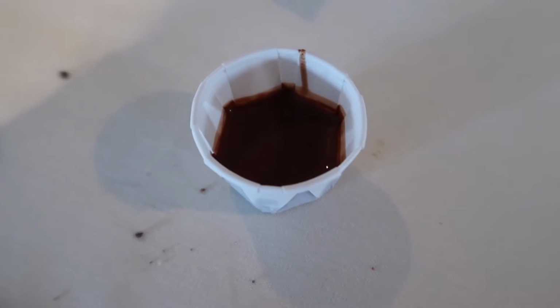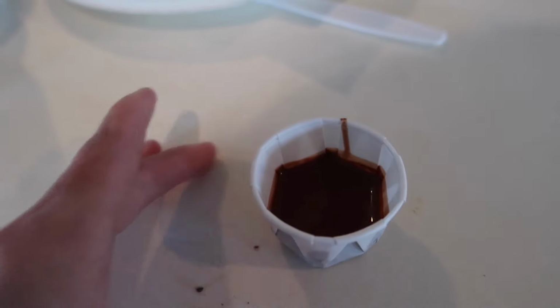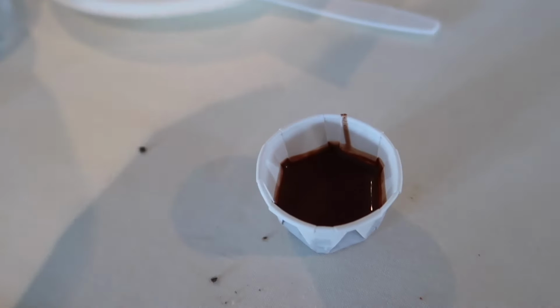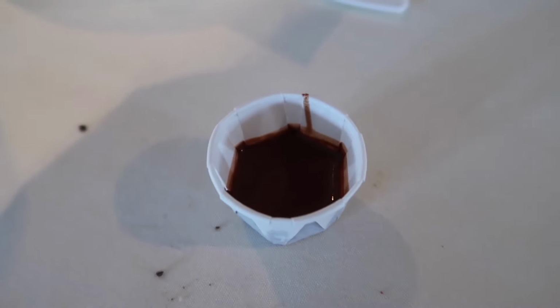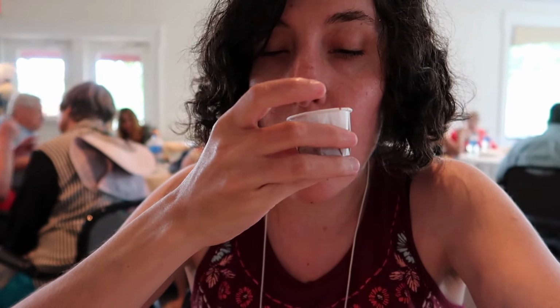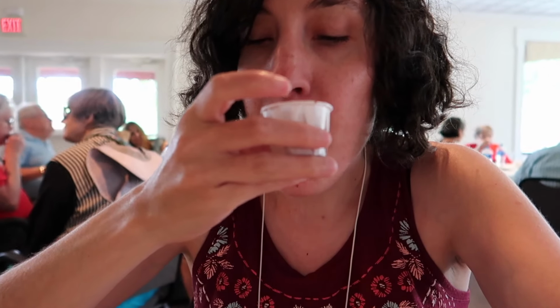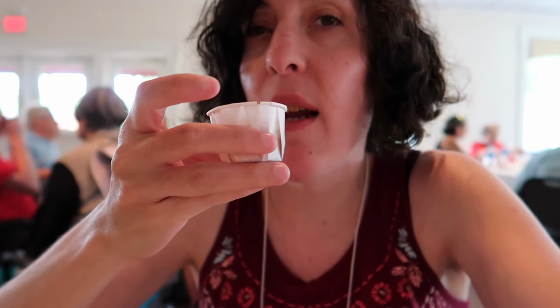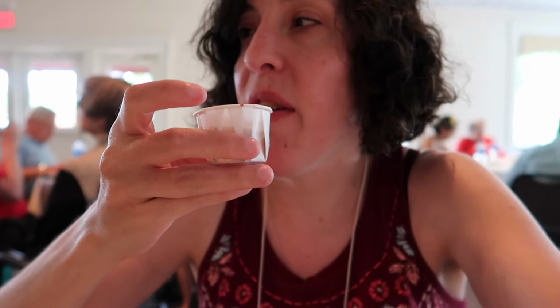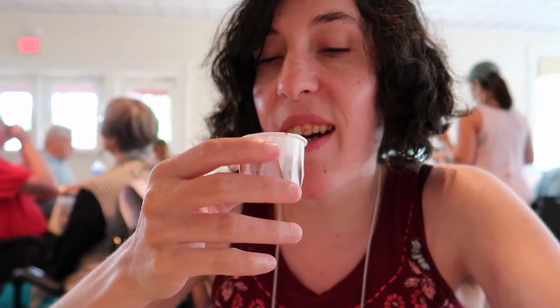This is some kind of hot chocolate drink. Do you recall if she said what flavor this was? I don't. It tastes like apple to me. Oh, okay. That's what I taste, but you may taste something else. Right. All right, let's try this. It smells spicy. Yes, it tastes like apple cider, but the texture of hot chocolate. Right? That's what I taste. That's weird. It's not bad, but I'm confused.